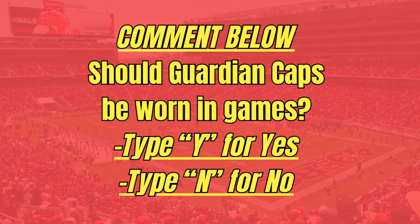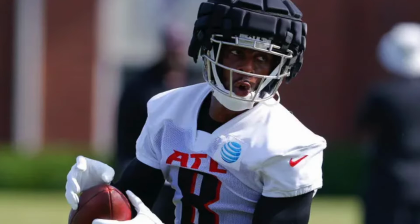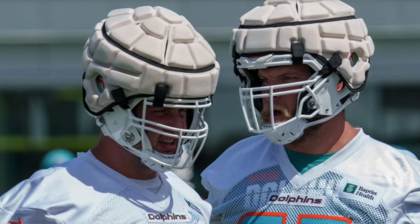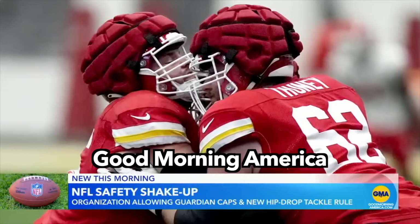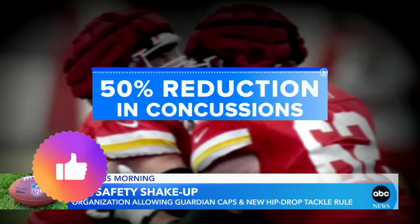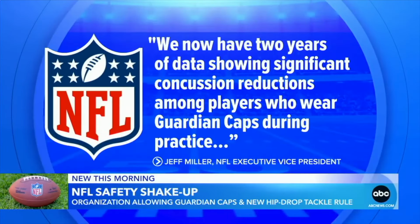Let's go! Talking about guardian caps, which look like big padded helmets and were mandated for certain position players over the training camps for the last couple of seasons. But now the NFL says that players can wear them during actual games. The league says they contributed to a nearly 50% reduction in concussions for the position groups that wore them during training camp. In a statement, the NFL wrote, "We now have 2 years of data showing significant concussion reductions among players who wear guardian caps during practice."